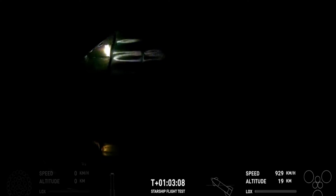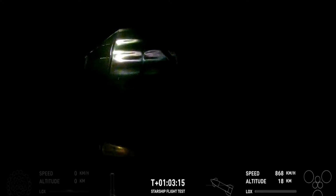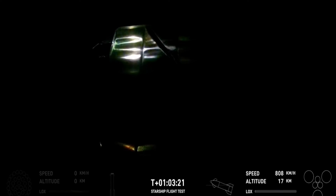So at this point in time, we say transonic because certain parts of the vehicle, like the flap that you see on your screen, might be experiencing airflow faster than the speed of sound, while other parts of the ship may be experiencing subsonic airflow. Starship is in the subsonic belly flop.